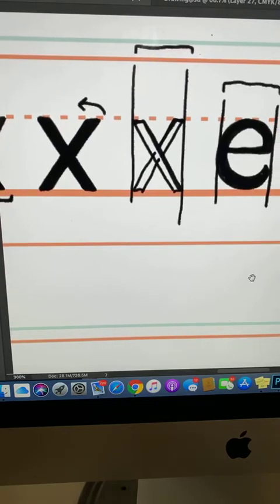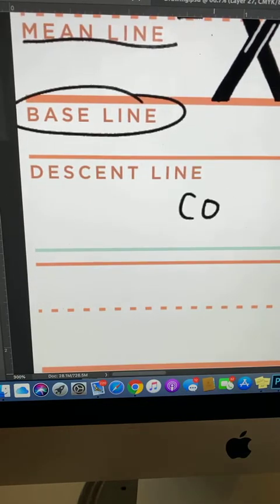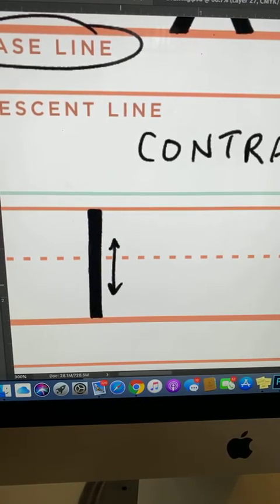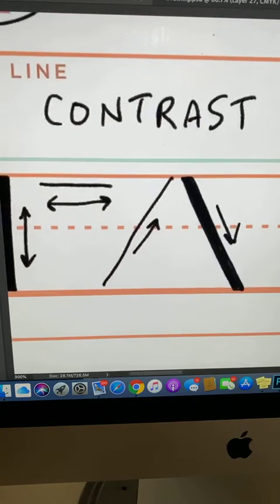All right, so let's start with some sans serif X's with some contrast. Now, if you guys have been following the show, you know our little trick by now, our contrast trick. If you have a stroke that's up and down, it is thick. If you have a crossbar left and right, it is thin. If you have an upstroke to the right, it is thin, and a downstroke to the right, it is thick. So our letter X has both of these strokes. So let's apply some of that logic to our capital X with some contrast.